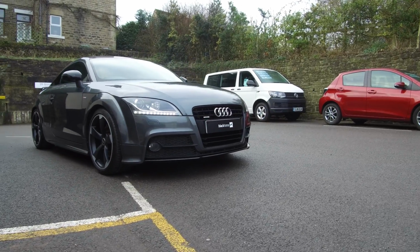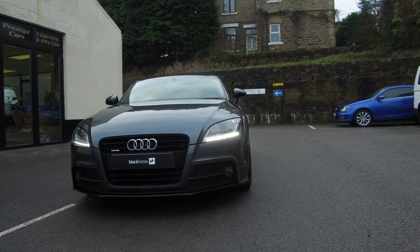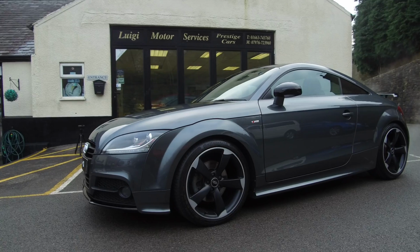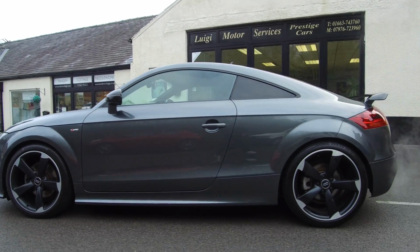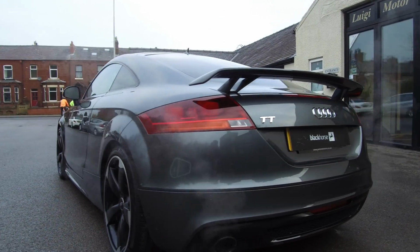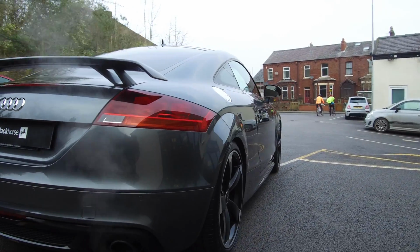Here we have for sale our Audi TT 2 litre TFSI Black Edition S-Tronic. It's a 2013 63 plate. It's done 24,599 miles. It's 2 registered keepers from new. Last serviced at 23,619 miles. It's got full dealership Audi service history with the car.